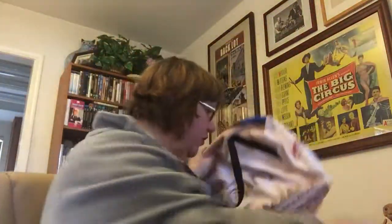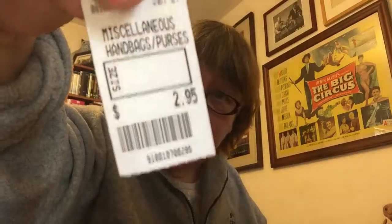And it was originally $2.95 at Salvation Army, but they were having half price on purses and clothes and accessories, and at first he said no, that's not included, but then look at that, it says handbags, purses on it, so he gave it to me for half price. So I got that for about $1.50. Adorable Moana duffel bag for $1.50.